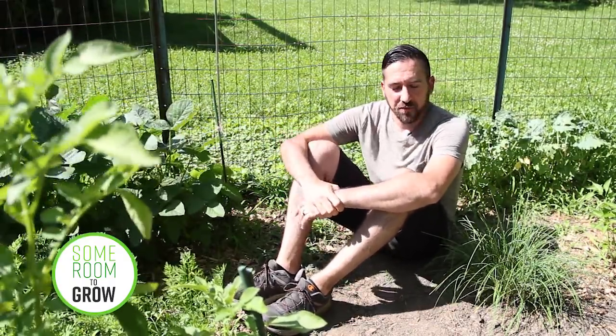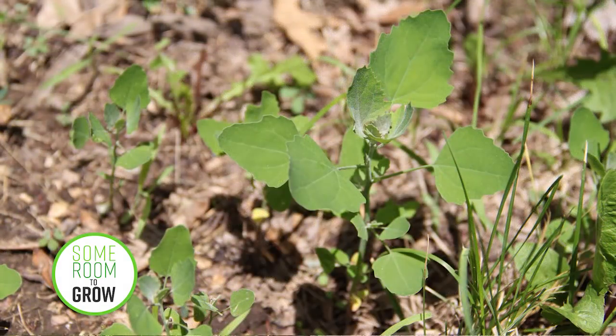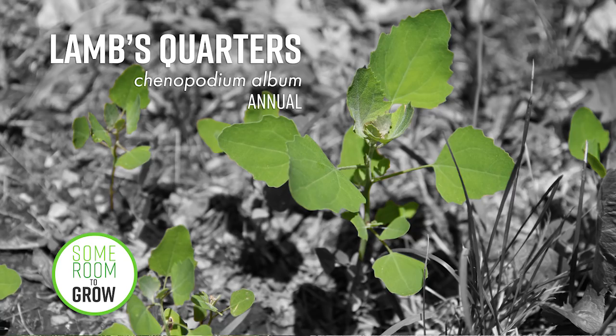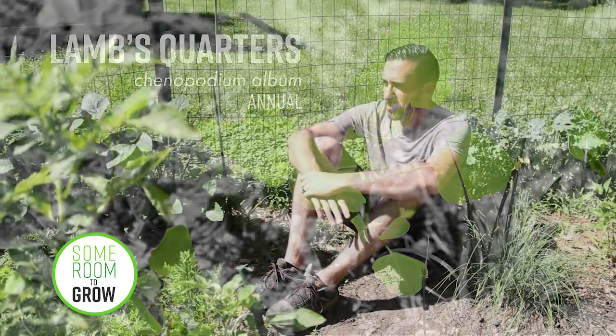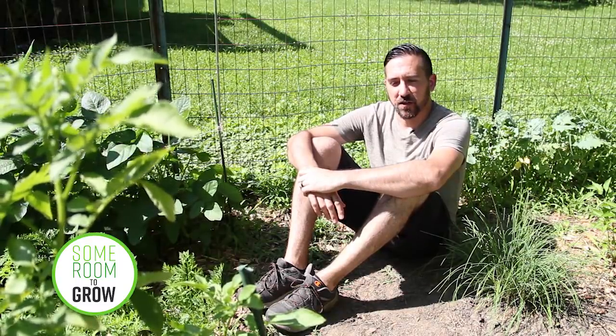Then we also have lamb's quarter. This we have in some areas. It spreads pretty well. Again, it's very easy to pull up because the stem itself is a little tougher, a little stronger, so you can just grasp that toward the base and pull them up. So that's basically the worst of what we have to deal with here.